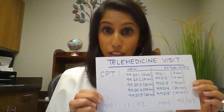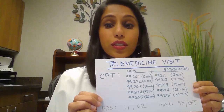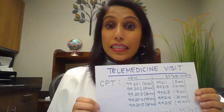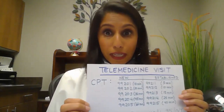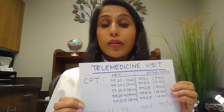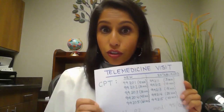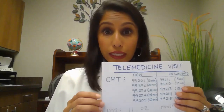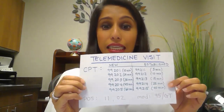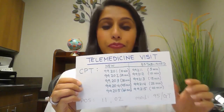This is done using your standard new patient E&M codes 99201 through 99205, using either time-based billing, as I've designated here, or medical decision-making. For established patients, the rules are the same, codes 99211 through 99215, with either time-based billing or medical decision-making. Now, what's interesting here is that historically, the place of service for telemedicine has been designated as 02, which designates telemedicine visits.